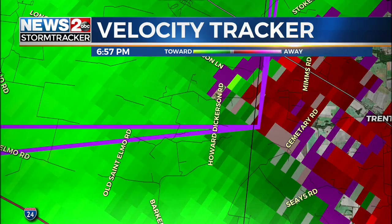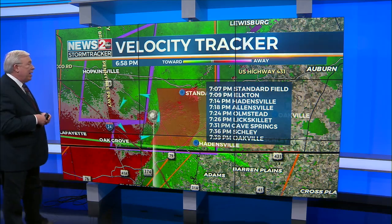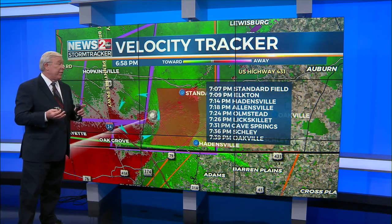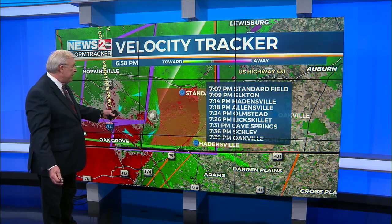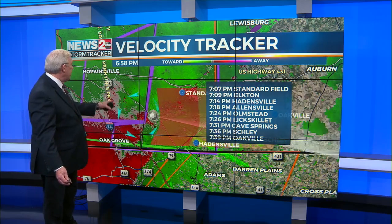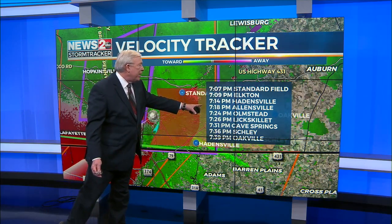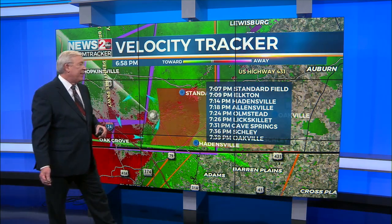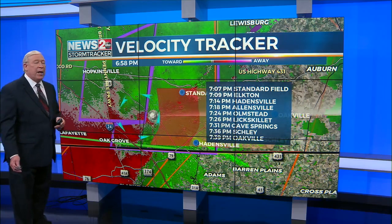So I'm going to kind of go into the show here and zoom down a little bit. I think, Davis, do you have an update for me? Yeah, well, they're going 30 miles per hour. I'll give you a storm track really quick. And it's right almost on top of the radar site, the Hopkinsville radar site there. As we say, Fort Campbell has actually reported a 63 mile per hour wind, 55 knots there. And this is a new storm track, assuming they're 30 mile per hour speed towards the east, maybe a little south of due east, and now crossing over the highway, as you can see right there. And we're looking at Elkton by 7:09. There's Allensville 7:18, Lickskill at 7:26, Cave Springs 7:31, and Oakville by 7:39. And that's the storm track.